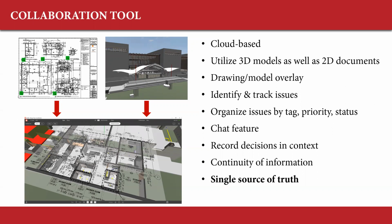But the point of it is really to make sure that all the data we're tracking from pre-construction all the way through summer of 2024, when this job will be completed, has continuity of information. Somebody leaves the job, and a whole amount of institutional knowledge of the project doesn't leave with them. And obviously, with the number of people working on the project and the amount of data flowing back and forth, a single source of truth is critical.